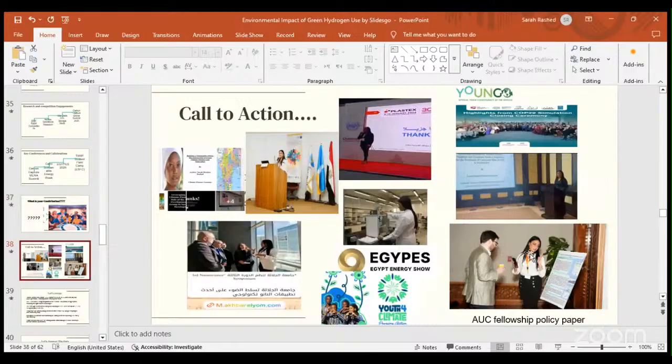First of all, this picture here at the bottom of the slide is the AUC fellowship policy paper. Here I did research. I did a policy paper that relates climate change and material science to the financial statements all over the world. It was a really great fellowship, and I worked on the state evaluation program. The picture above is where I contributed to a conference across universities to explain my paper that is related to layered double hydroxides that have high specific area and can capture pollutants such as carbon dioxide gas.